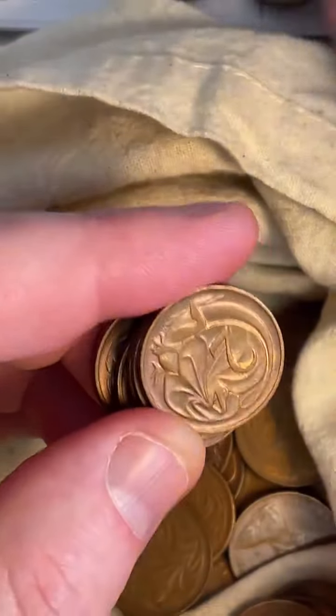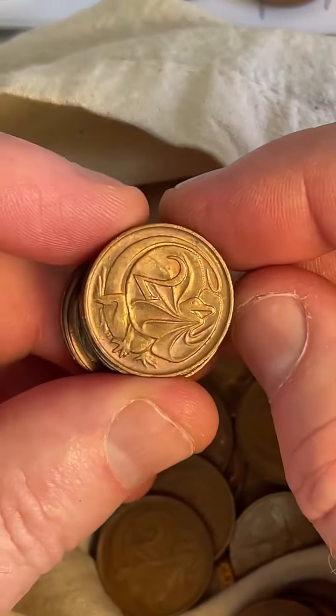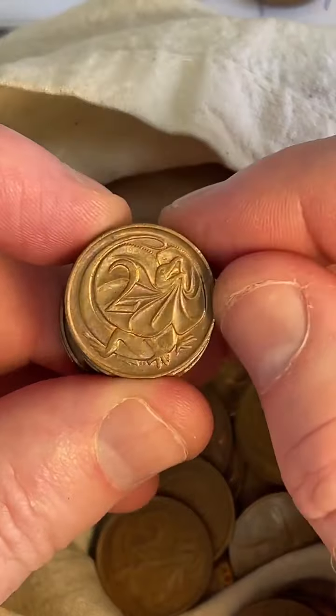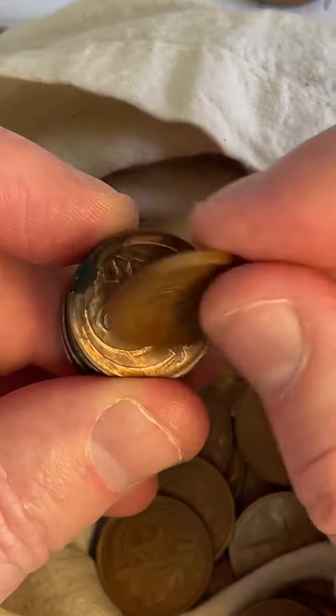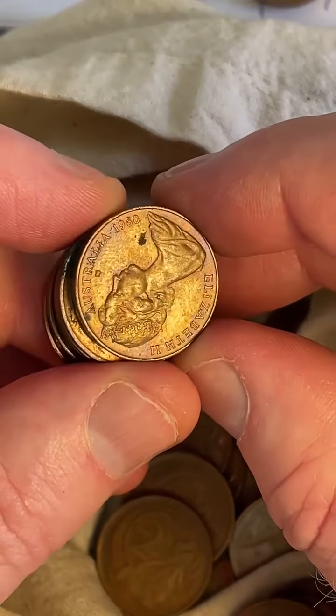I'll put that aside because it's in relatively good condition. Ooh, this one's in fairly nice condition. Got a bit of toning to it. See the different colours. Slightly see the different colours coming through there. That's pretty cool. 1980. Oh, I hope that mark comes off. Give a little wipe at the side of the bag.